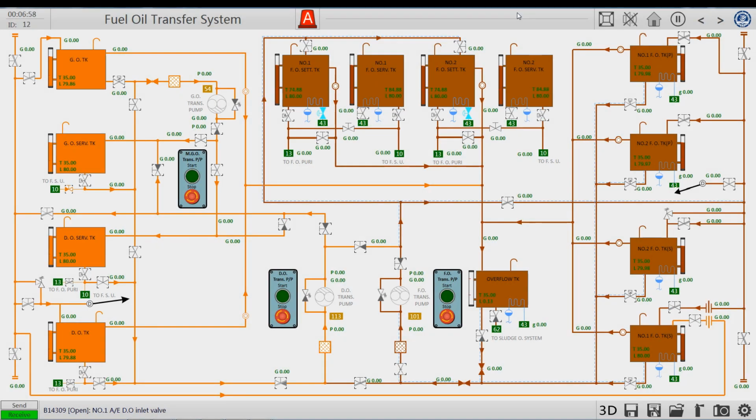Hello everyone. Last lesson, we introduced the refueling pipeline of the fuel transfer system. In this lesson, we will introduce the fuel delivery pipeline. On this page, there are altogether 3 transfer pumps: a heavy oil transfer pump, a diesel transfer pump, and a light diesel transfer pump. Different types of fuel oil are delivered separately.